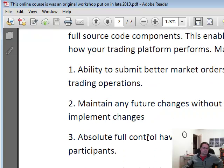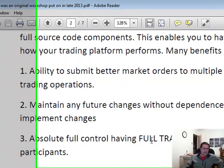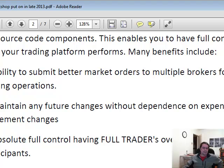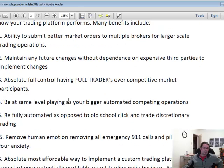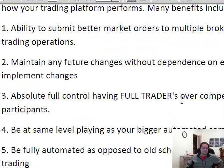Now, because you have full control of your source code, that gives you absolute trading edge over everybody that you're going to be competing with in the market. So that is a huge deal, to have that market advantage and have that edge.